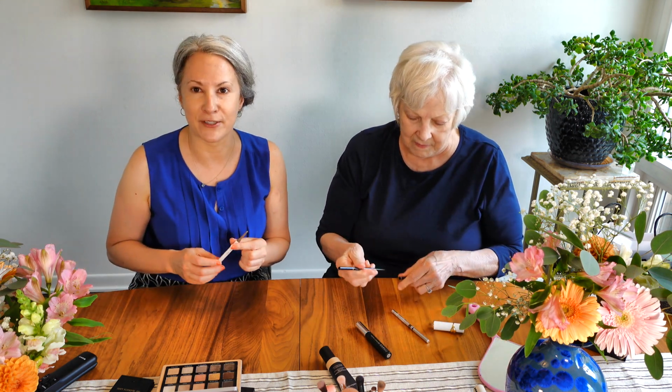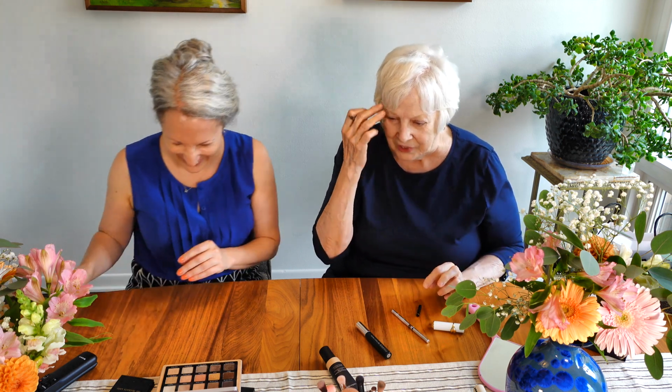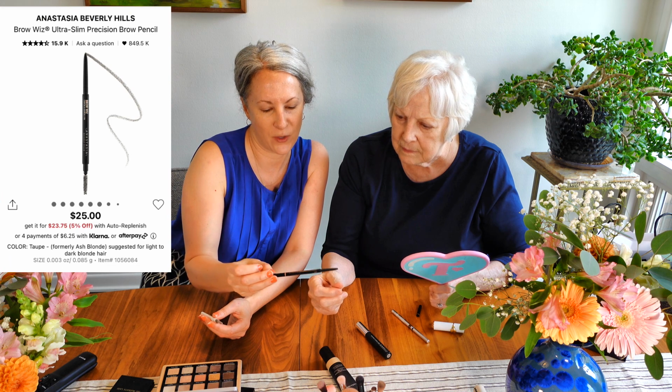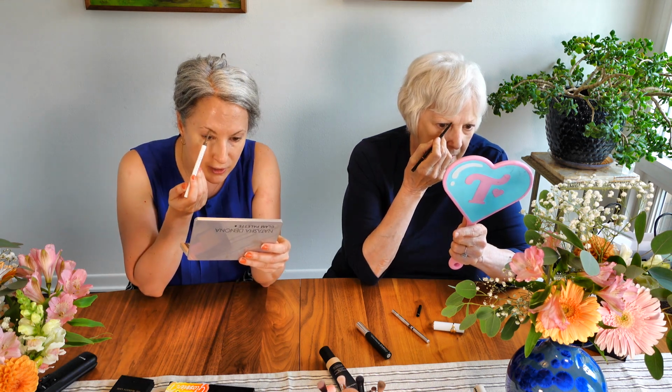I got my mother's sparse eyebrows, and so we picked out products. I have four hairs on this side and four hairs on this side. This is the Anastasia Beverly Hills Brow Wiz, the one with the super precise point. We got it in the color taupe. I'm using the Fenty Brow MVP in ash brown. My brows are a little darker than hers.